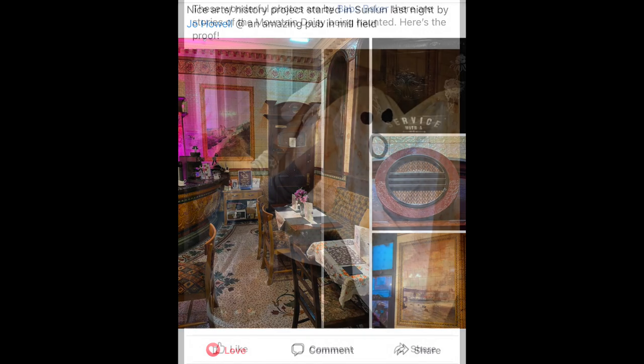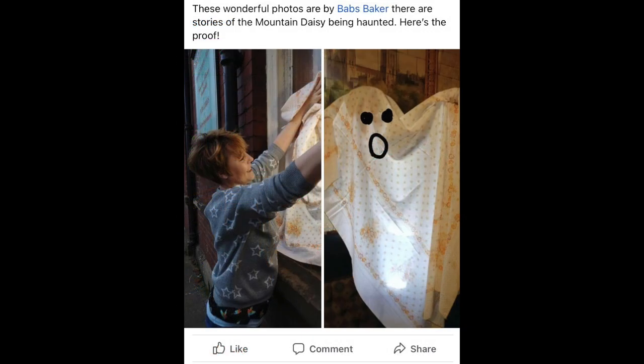How we started was I nipped about and took some photographs of different things.